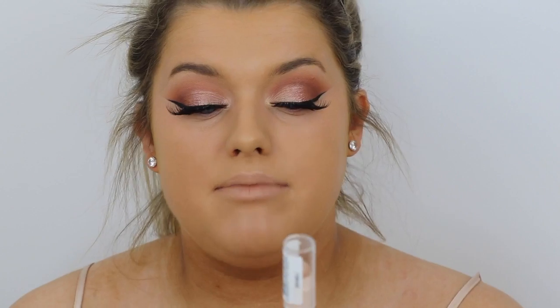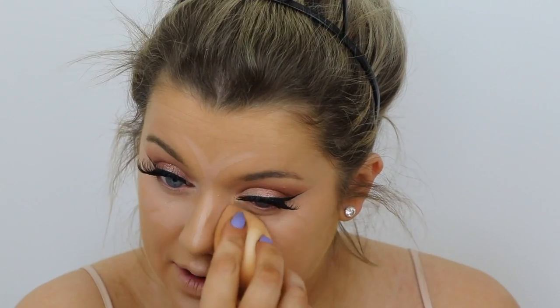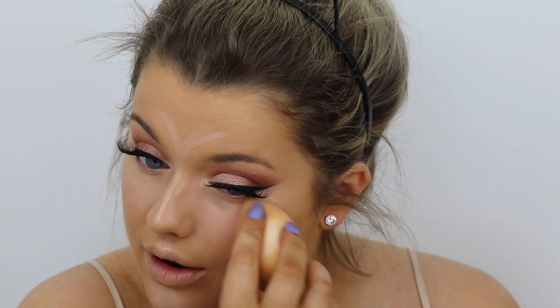But now I'm going to take the Maybelline Brightening Creamy Concealer pencil, and I'm just going to use this in a few stripes to brighten underneath my eye. And on my chin, down my nose. And I'm just going to use the sponge again to blend that in.